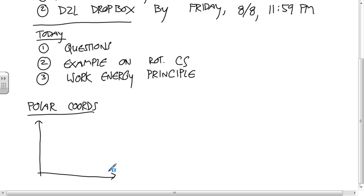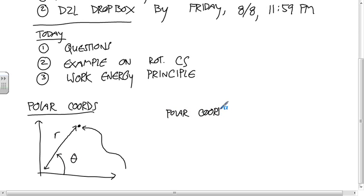Okay. So in polar coordinates, if you're tracking the motion of a particle, so there's your particle. It's represented by a distance r and an angle theta, right? And so the polar coordinates, if you think about giving the polar coordinates that define a point, you tend to think of those as r, theta.